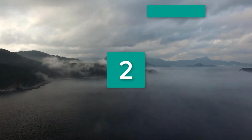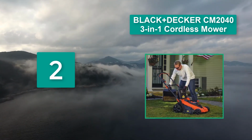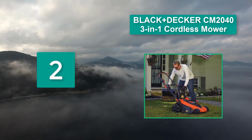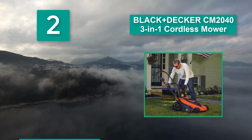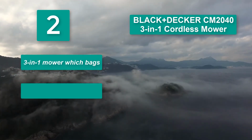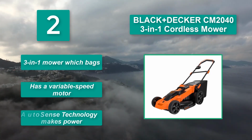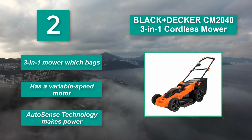Number 2: Black + Decker CM2040 3-in-1 Cordless Mower. The Black & Decker CM2040 has a 20 inches cutting path, a 6-setting height adjustment from 1.5 inch to 4 inches. Main features: 3-in-1 mower which bags. Has a variable speed motor. AutoSense technology makes power.